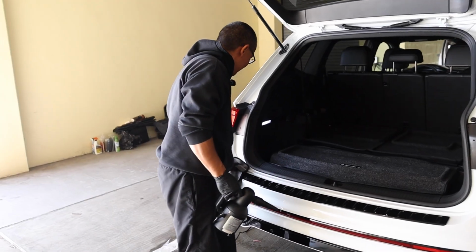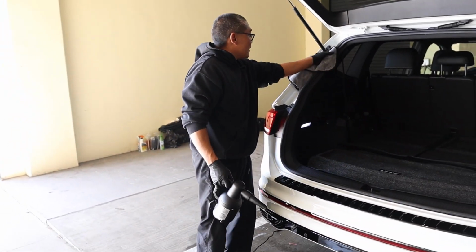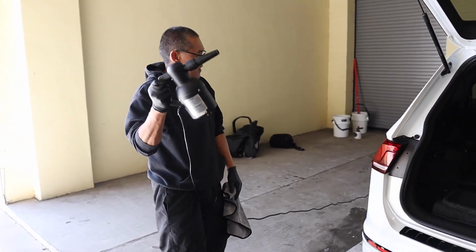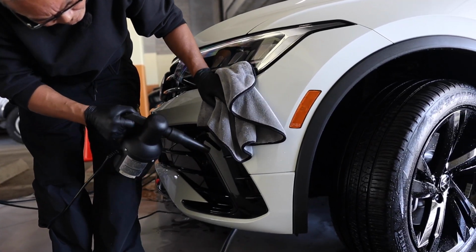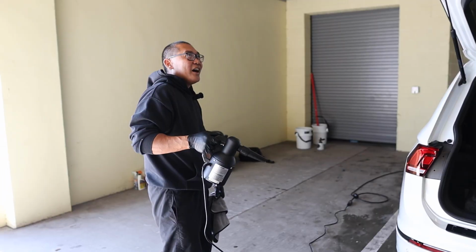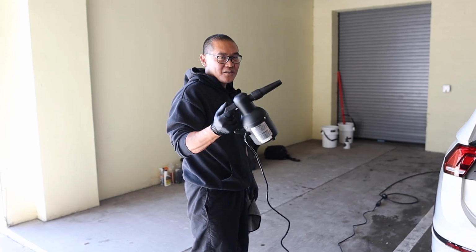All right, Jonathan, tell me about this last tool you have, man. So this last tool I have, I think it's called the Master Blaster, but it's for motorcycles. I see a lot of detailers carry around that blue colored one. I forgot the name of it. That blue colored one, and there could be a red one, but this is the one you need.